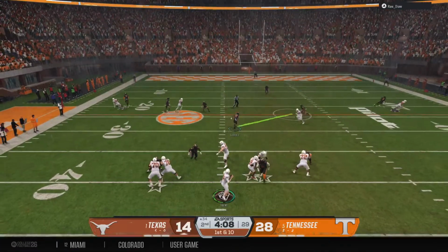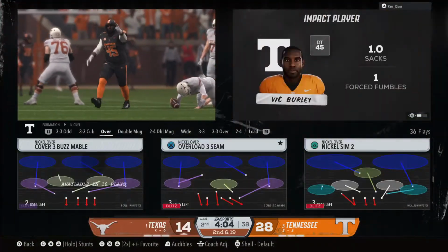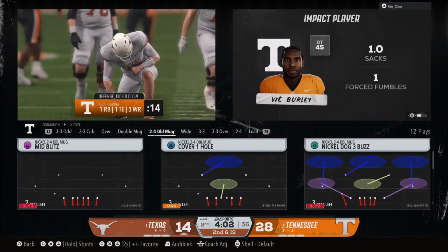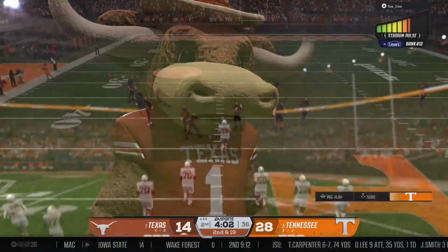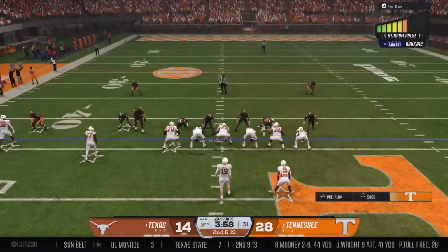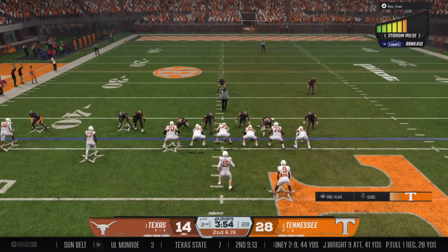Off the play fake, looking to throw on first down. Now the pass rush gets home. I like the call here, but you can't run long, developing play-action passes like that if the offensive line is not going to give the quarterback time to throw. First down sack, pushes the ball back. 2nd down coming up.